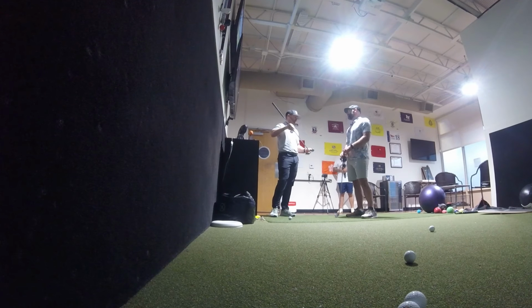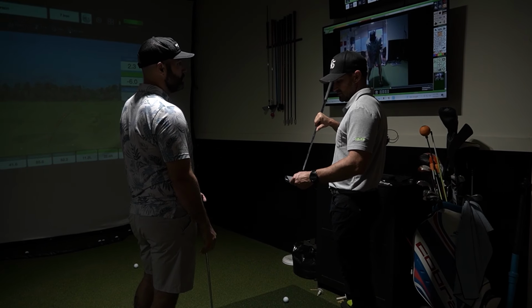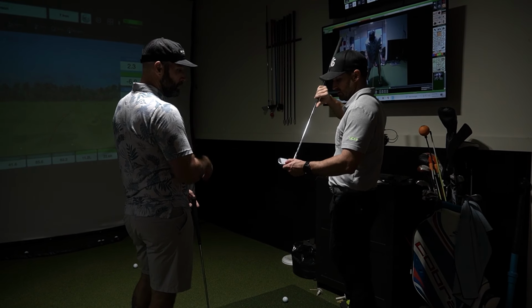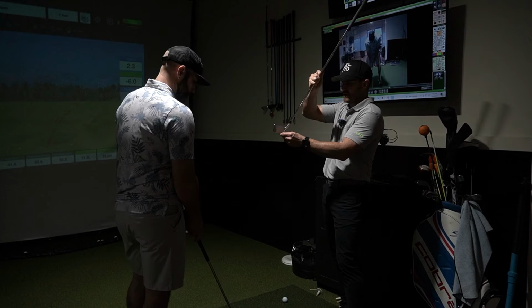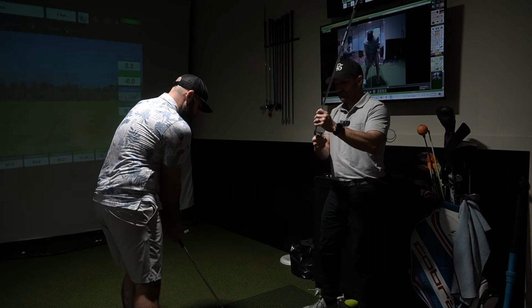And what does that mean for the result of the shot if I'm hitting the low 2 grooves? It's just not efficient. So the sweet spot's up here. But in order to hit that sweet spot, you've got to hit it with shaft lean. Otherwise, you can see, that's where my hands are kind of ahead.